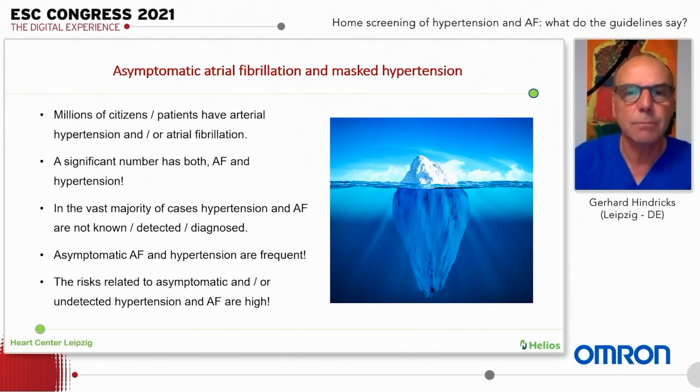Indeed, it is well known that around the globe, millions of patients and also citizens before they become patients suffer from arterial hypertension and from atrial fibrillation. And it's also well known that a significant number of these individuals have both states of disease, hypertension and atrial fibrillation, as there is a close pathophysiological link between both. It is very important to realize that the vast majority of these individuals may not even know that hypertension or atrial fibrillation is present. It's undetected, it's undiagnosed, with the consequence that these individuals cannot be adequately treated and protected from the devastating complications of hypertension and atrial fibrillation: stroke, heart failure, and others.